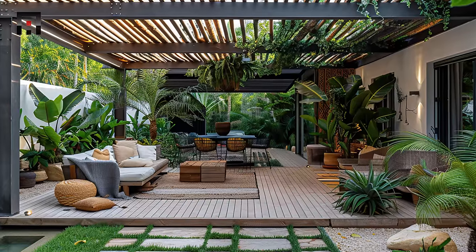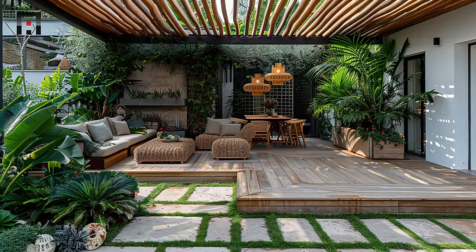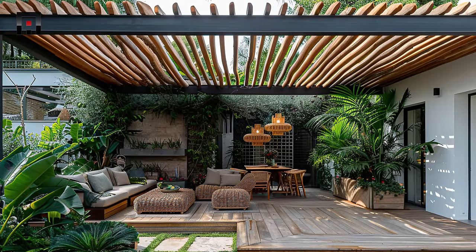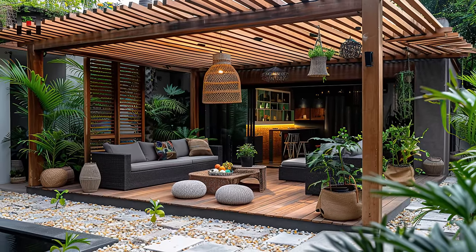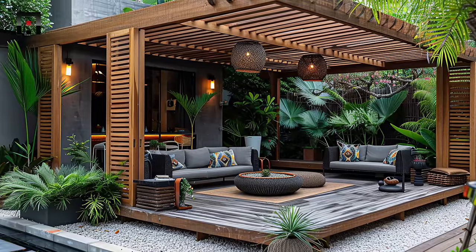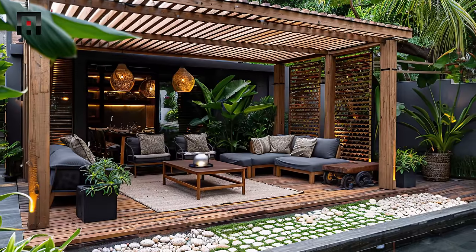Material. Opt for high-quality wood, such as cedar or redwood, or durable materials like aluminum or vinyl. Size and placement. Determine the size of your pergola based on the available space and desired coverage. Position it strategically to maximize shade and create a cozy atmosphere.